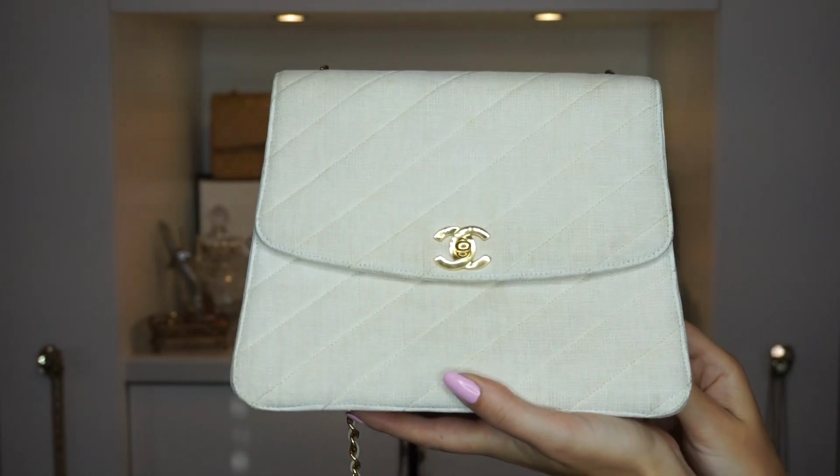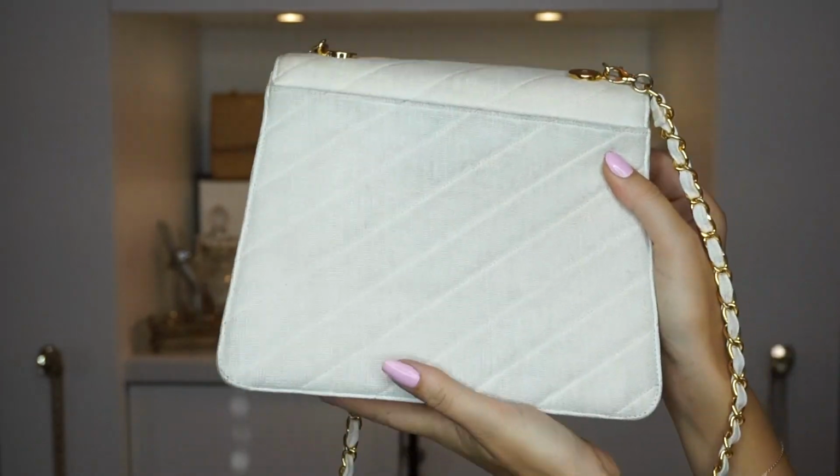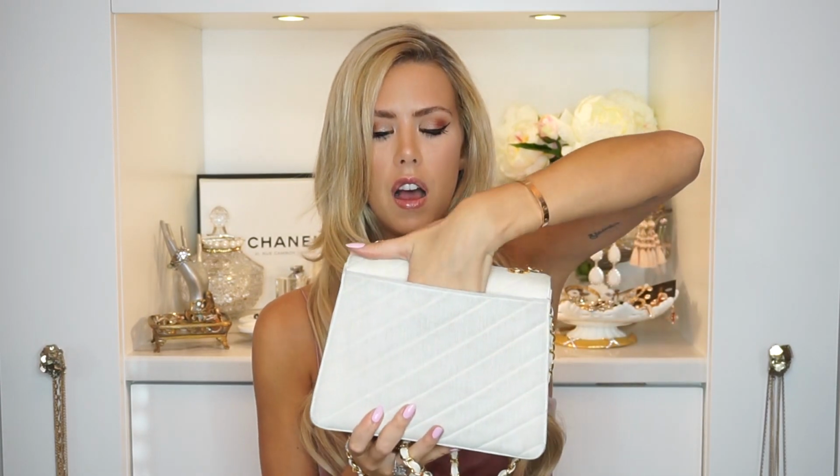Okay, so the first bag that I found was this really cute, in my opinion, kind of linen Chanel handbag. It is this beautiful bag. I absolutely love the shape, the size, the style, everything. I thought it was in really good condition. I mean, yeah, it's a little dirty here and there. You can see the back slightly dirtier. It does have this really nice pocket here.